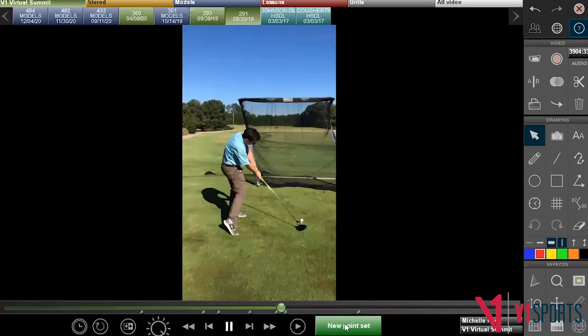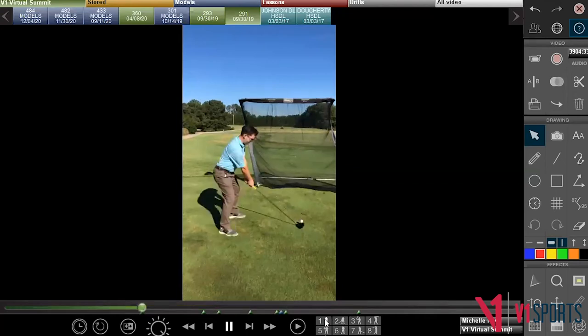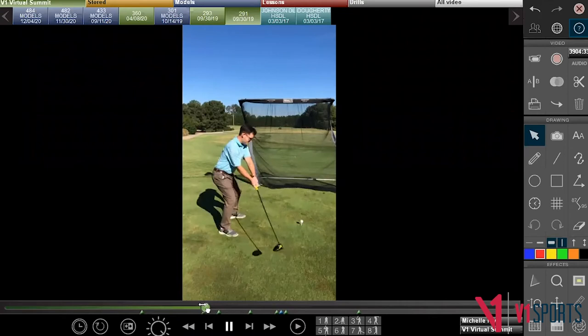And what this does is the system takes a guess as to what the other 7 positions are, right? I've told it what impact is, and it's going to make its best guess as to what the other 7 are. The key, though, is that you can actually customize each position, right? So I can go to position 1. That looks fine to me. Position 2, not bad. He's kind of rolling his wrist there, Ryan, as you can probably attest, right? He's rolling his wrist in there.